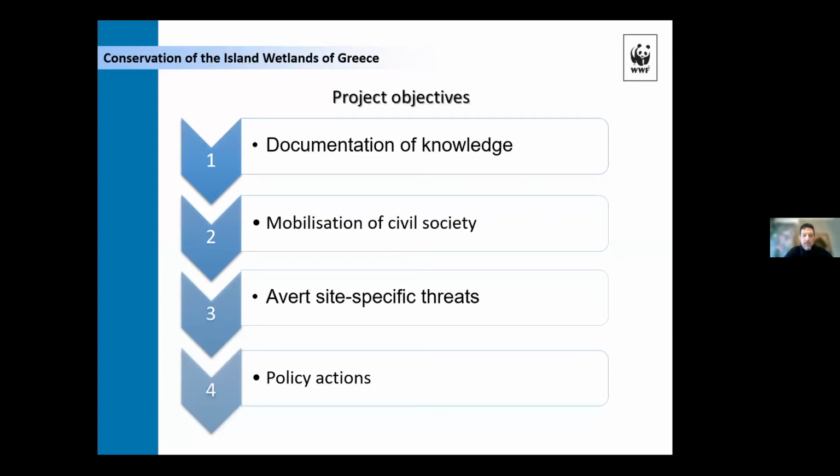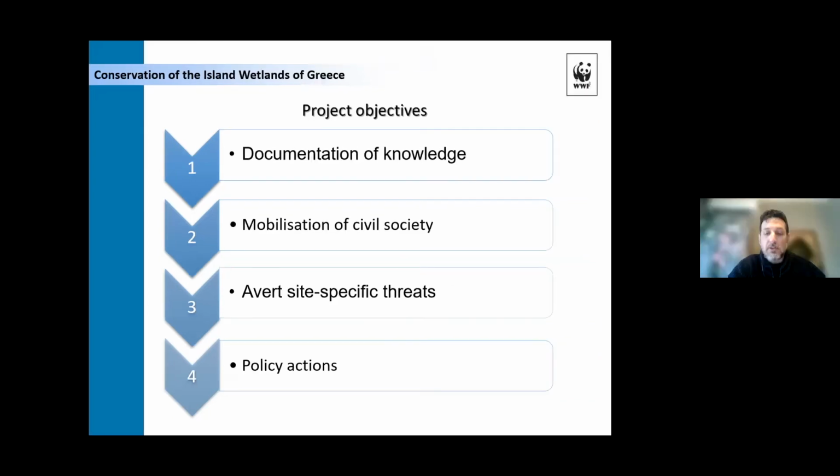In 2007, however, WWF Greece decided to expand this inventory to the whole of Greece and undertake actions for all island wetlands, in the Aegean, the Ionian, and Crete. So the project Conservation of the Island Wetlands of Greece was based on 4 main pillars. The first was establishment of the scientific knowledge base required for the conservation of the wetlands, documentation of knowledge. The second was diffusion of knowledge towards the mobilization of the public and civil society for the protection of wetlands. The third was to handle and avert site-specific threats during the project. And the fourth was the promotion of adequate protection frameworks at national and local level.